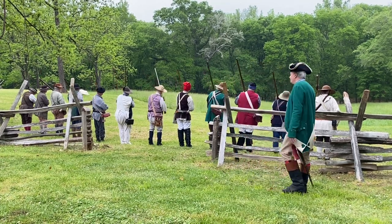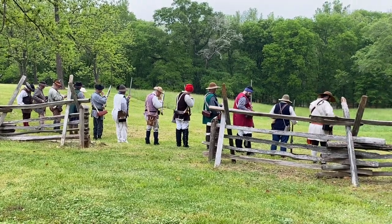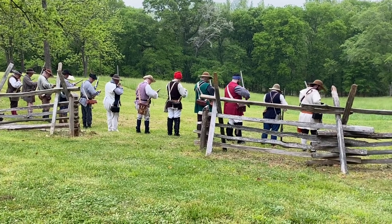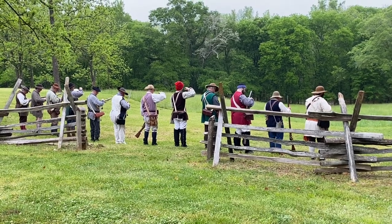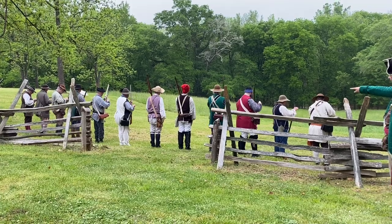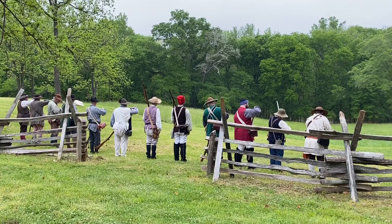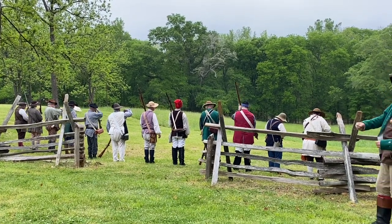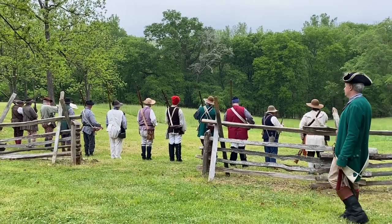Prime and load. That's the command where you see they're going to their cartridge box, pulling out a cartridge, which is a piece of rolled paper with gunpowder in it. One end has a ball. At the other end it's twisted, so they'll bite that off. They'll put powder in their pan, then pour the rest of the powder down the barrel. If they had a ball on there, which they do not, they would pull their rammers out and ram that down. We don't pull the rammers out for demonstrations for safety reasons.